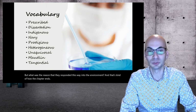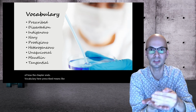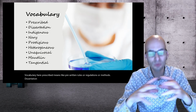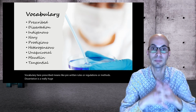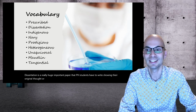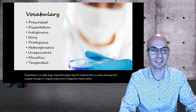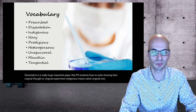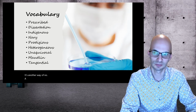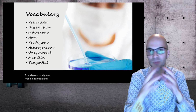Vocabulary here: prescribed means like pre-written rules or regulations or methods. Dissertation is a really huge, important paper that PhD students have to write, showing their original thought or original experiment. Indigenous means native, original. Nary is means no. It's another way of no. Prodigious just means incredibly unique, special, extraordinary.